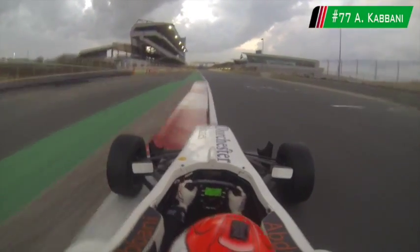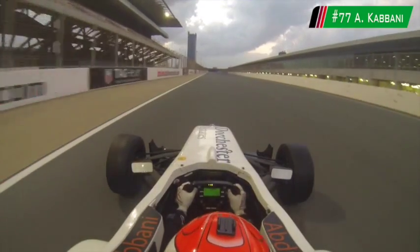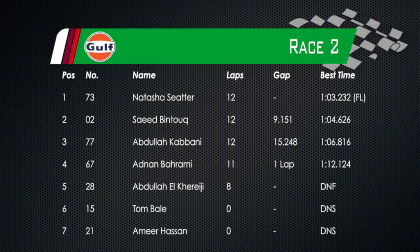Abdullah Kabani comes through and takes his first podium here at Dubai. And it was Natasha Sita, so Bintuk, 2 seconds. Abdullah Kabani in 3rd, Adnan Barami in 4th. An unfortunate non-finish for Abdullah Al Khariji. But great racing for the FG1000s.